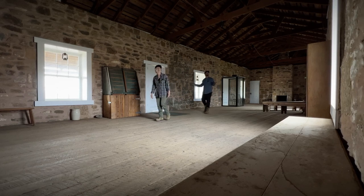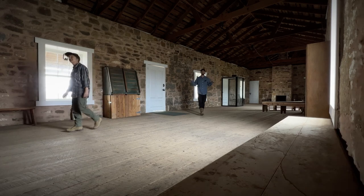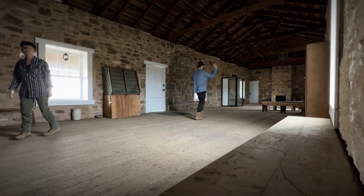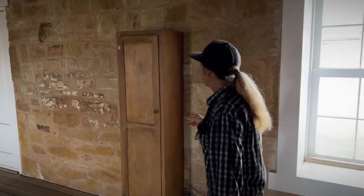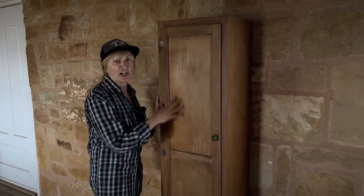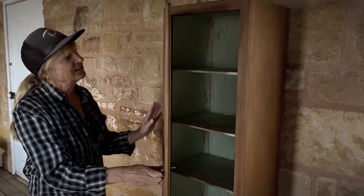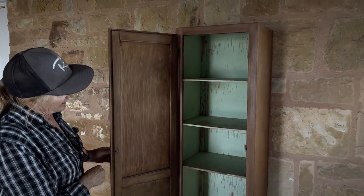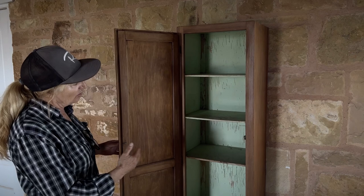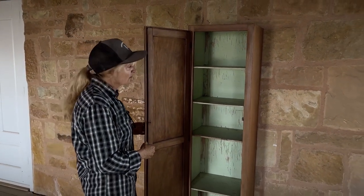It is. I love places like this where you can soak it in. You can walk back through it and imagine what it would look like, the conversations they would have in here. So this looks like a replica of what their cupboard would look like. That's the sort of size. Yeah, that's all your belongings. It's pretty neat.